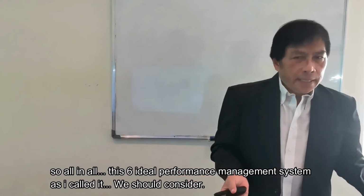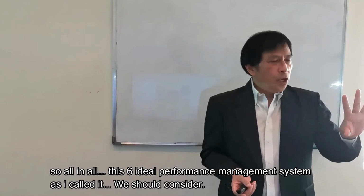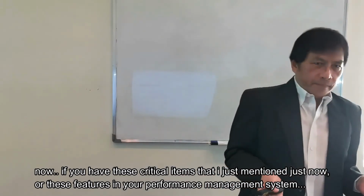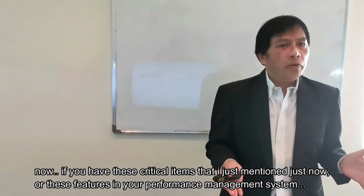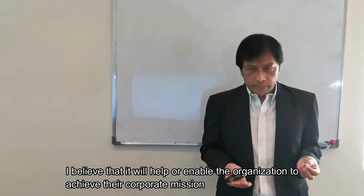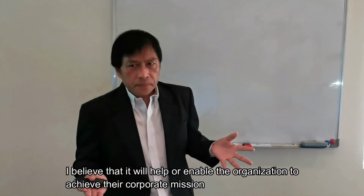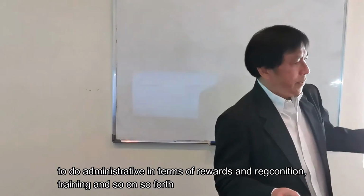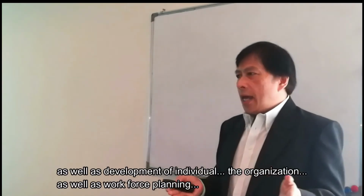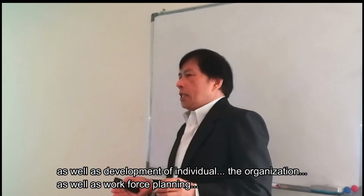So all in all, these 6 ideal performance management system characteristics, as I call them, we should consider. Now, if we have these critical features that I just mentioned in your performance management system, I believe it will enable organizations to achieve their corporate mission, to do administration in terms of reward and recognition, training, and so on and so forth, as well as development of the individual, the organization, as well as workforce planning.